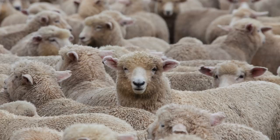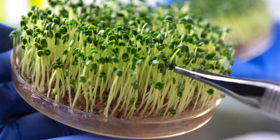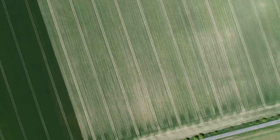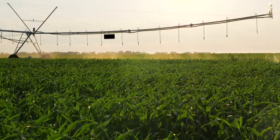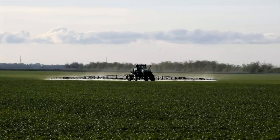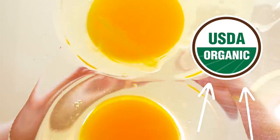GMOs are plants, animals, or other organisms whose genetic makeup has been modified in a laboratory. Bioengineering has been around since the 1990s, and the most common GMOs in America are soybeans, corn, and sugar beets. Much of these GMO crops are actually grown to feed livestock. However, USDA organic standards for feeding beef or dairy cows, pork, poultry, and eggs do not allow for any GMO feed to be given to these animals.